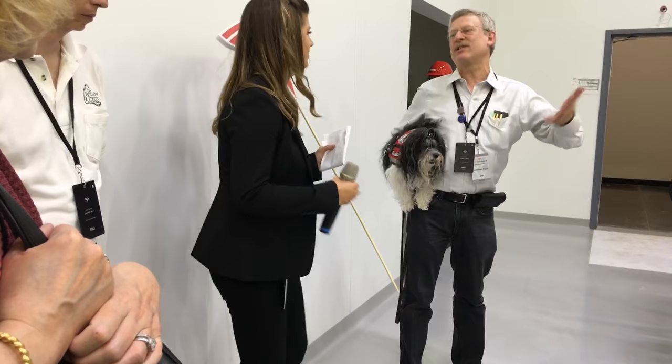But the actual formation of the cap and everything gets stamped here. So you're going to bring the substance.